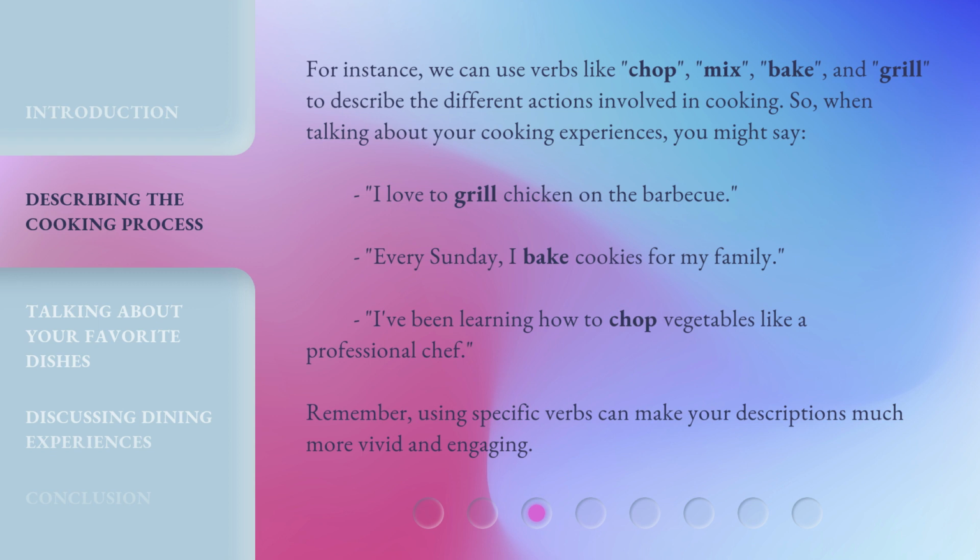So, when talking about your cooking experiences, you might say, I love to grill chicken on the barbecue. Every Sunday, I bake cookies for my family. I've been learning how to chop vegetables like a professional chef. Remember, using specific verbs can make your descriptions much more vivid and engaging.